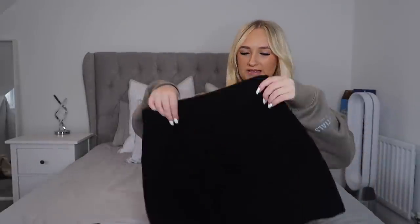Okay, so the first thing I'm going to start off with is something I've actually worn already, because I just couldn't wait to wear it. It's a co-ord, and it comes in two colours, and I wish I bought it in the other colour as well, but I didn't. I only bought it in the black. I'm going to move over to the side actually, so I can pop the try-on clip on. But it comes with, well, you can buy them separately.